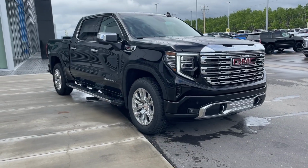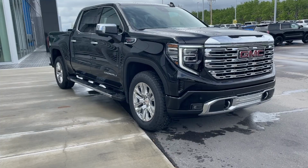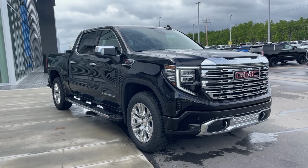And that is our 2026 GMC Sierra 1500 Denali in an Onyx Black. If you have any questions or inquiries, please feel free to reach out to our sales team, as we're here to help with any questions you may have.